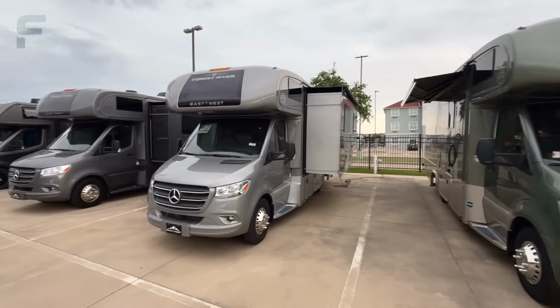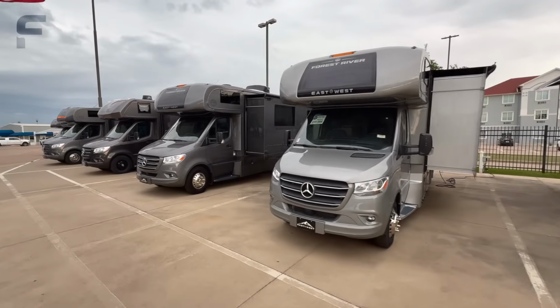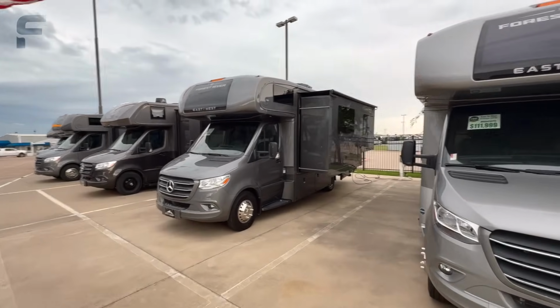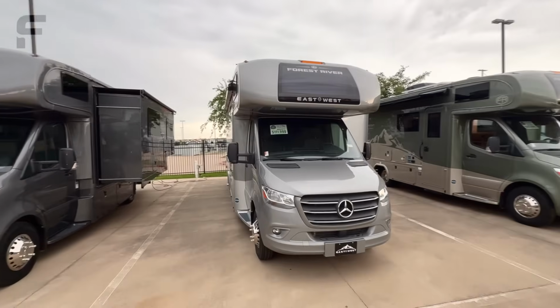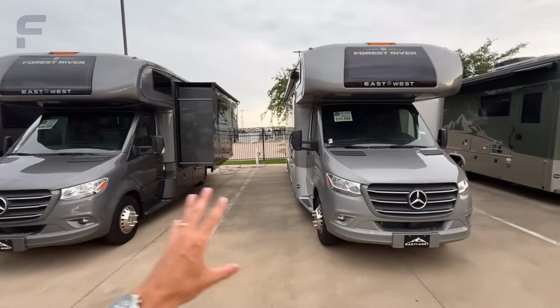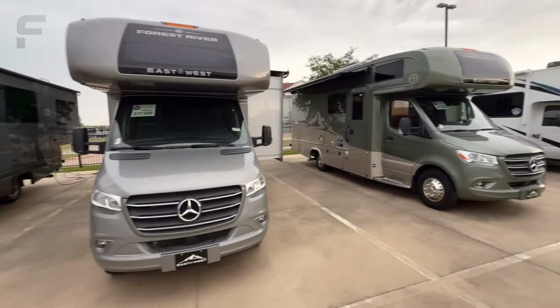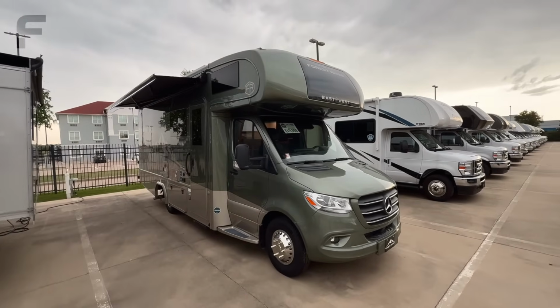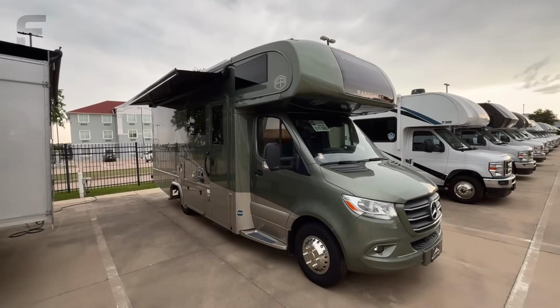You can see here you have 3 different color options from this Entrada line. These are always going to come in full body paint. So you have this darker gray here, this lighter gray here, and then this green and gold kind of color. All are cool in their own right, for sure. You can let me know which one you like the best. But this one here was the one that stood out to me. I really do like this kind of almost sage or forest green kind of color here.